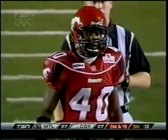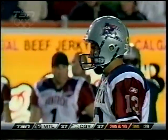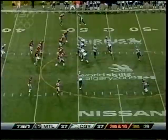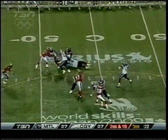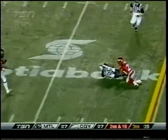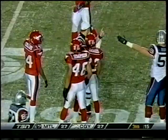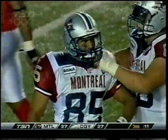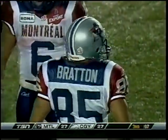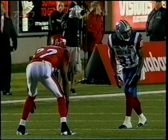So the ball in Calgary territory. Stampeders 50-yard line. It's 2nd and 10 for the Alouettes. And Calvillo has a completion. There is Brian Bratton, who Calvillo feels is the underrated man in this Montreal offense. That was a good catch by Bratton, but I want to go back to the matchup that I'm watching closely and could become a big play somewhere down the line here.